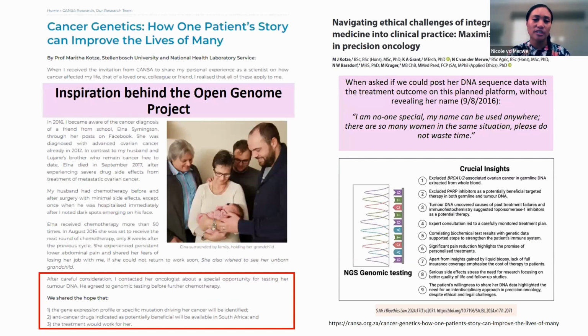But the Open Genome Project really started due to this case that I'll tell you about. In 2013, Prof. Kotz's husband was diagnosed with lung cancer, 23 years after his brother sadly died of the same type of cancer at the age of 38. A long-standing friend and colleague of ours, Jane, had a brother who was also diagnosed with prostate cancer at the age of 49. And her father and most of her 7 brothers had died of cancer.